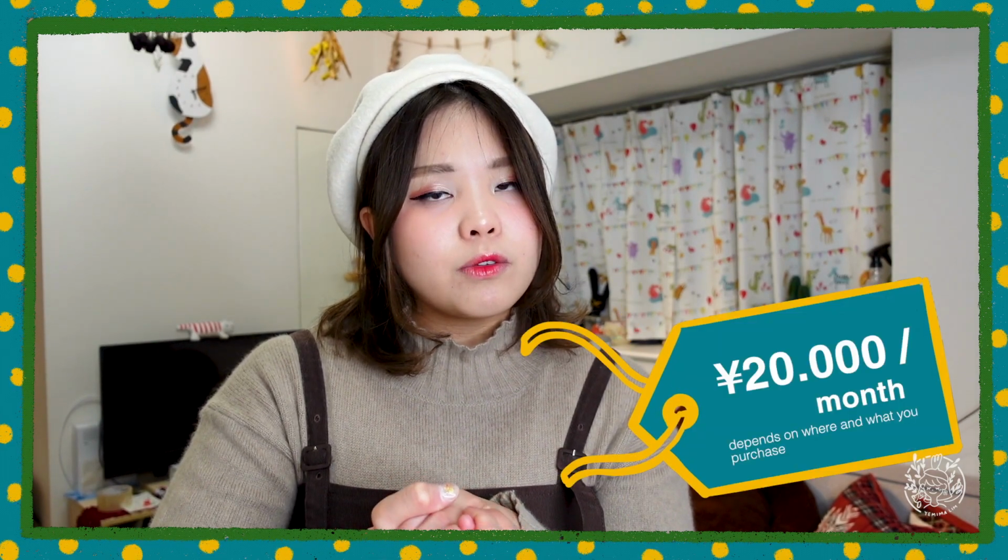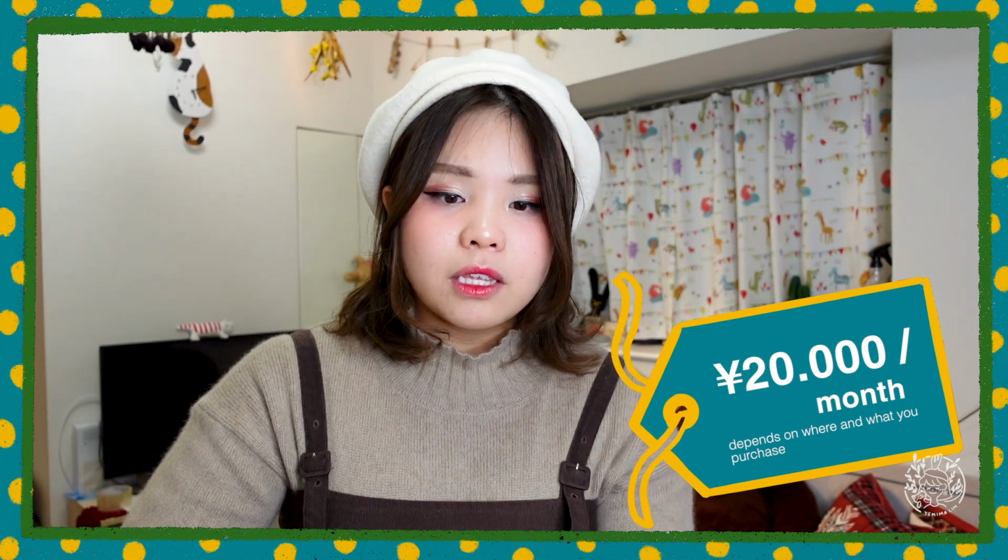Well, you can save a little bit more money if you completely cook your breakfast, lunch, and dinner at home, because maybe for groceries itself, it takes around 20,000 yen per month.